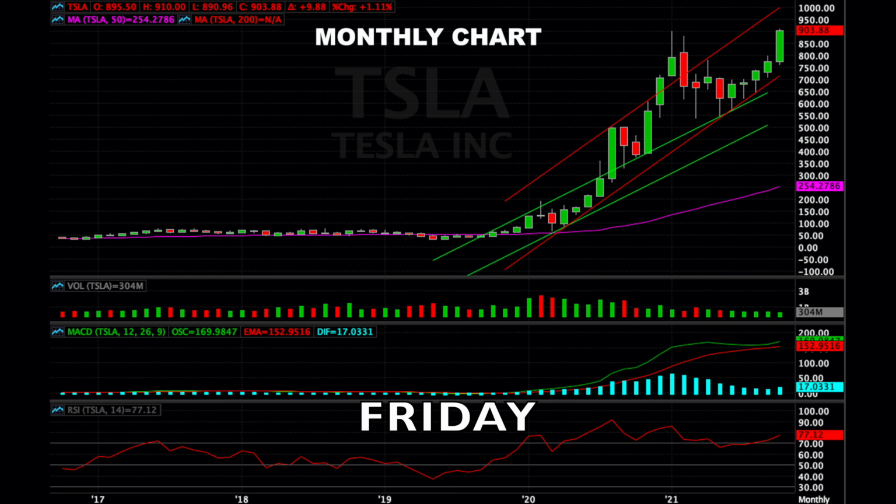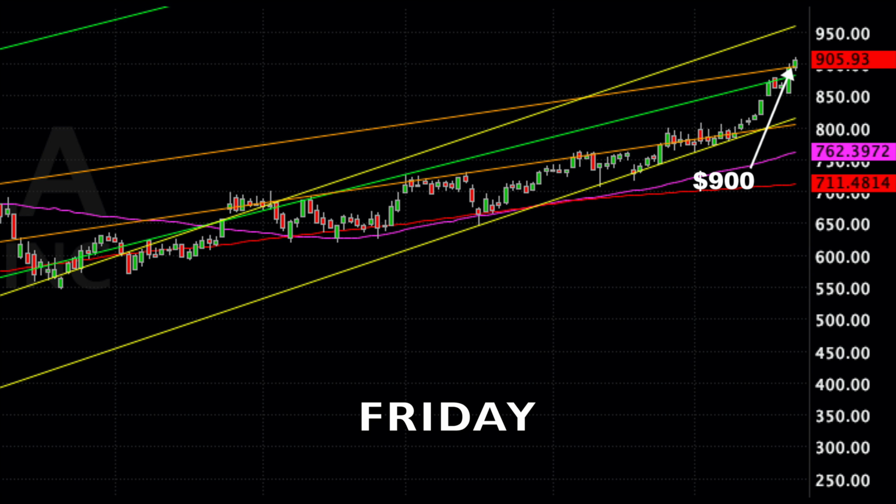Not only that, but if we look at an even longer time frame of the monthly chart, you can see the same thing here as it is pulling away higher towards the top of the uptrend channel. These are all indications that this major bull run is for real. So for near-term resistance levels, we have the top of the orange channel at 900.